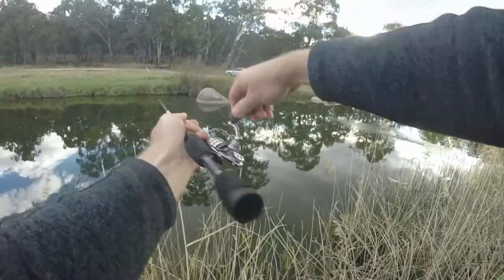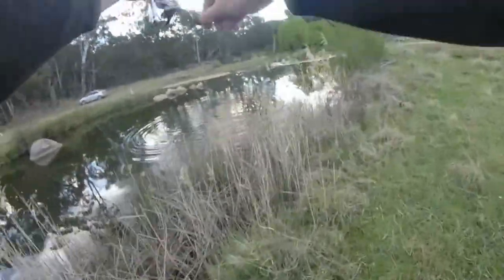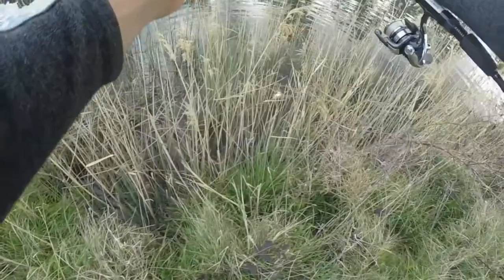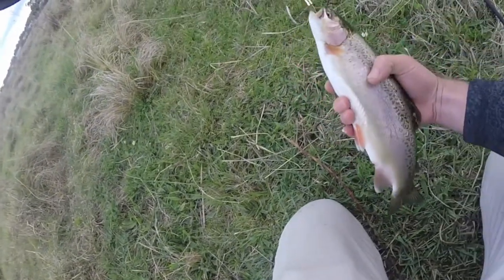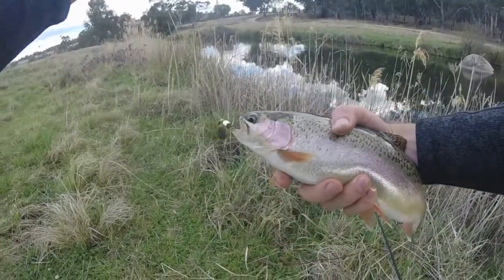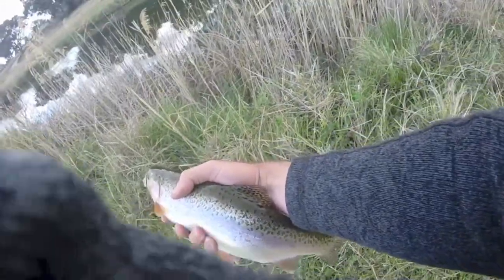Oh yes, got one. Stay on, buddy. Oh, he's swimming in. Oh, it's a nice fish too. Yes, that's not a bad trout. Come on. Look at that, beautiful trout. I'll just get my pliers out so I can get him back in the water pretty quick.